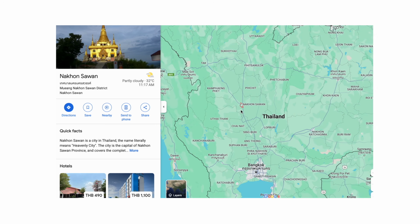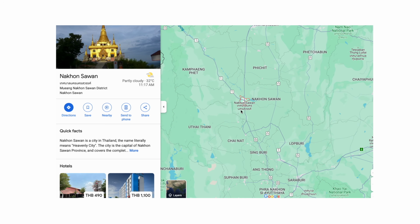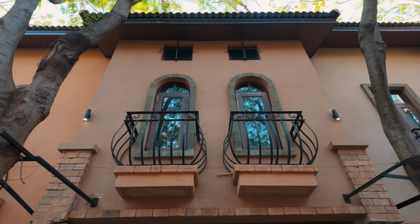Good morning. So we're about to leave, heading down to Ayutthaya. We are in Nakhon Sawan. I hope I said that right. This is an interesting hotel that we just spent the night. It looks a little bit like we are in southern France or in Spain, somewhere Mediterranean. But what's really interesting about this place is this gate here.